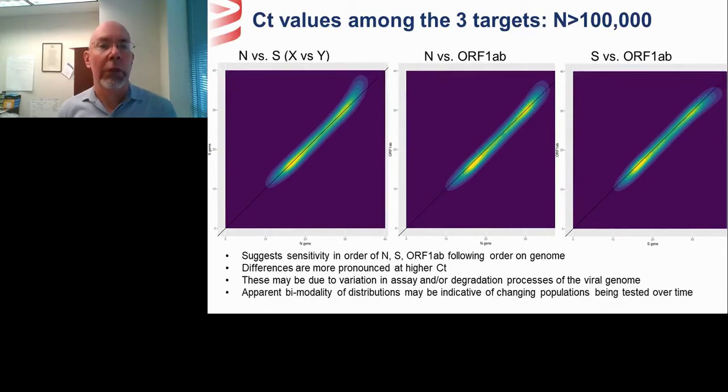And so this would indicate, for example, if the N gene CT is, well, I'll say it this way: if the S gene CT is slightly higher than the N gene CT in the same sample, then it would suggest that the N gene is slightly more sensitive at detecting SARS-CoV-2 than the S gene. So that's this little kick up that you see at the very end. But overall, very near linear throughout the dynamic range of the assay.